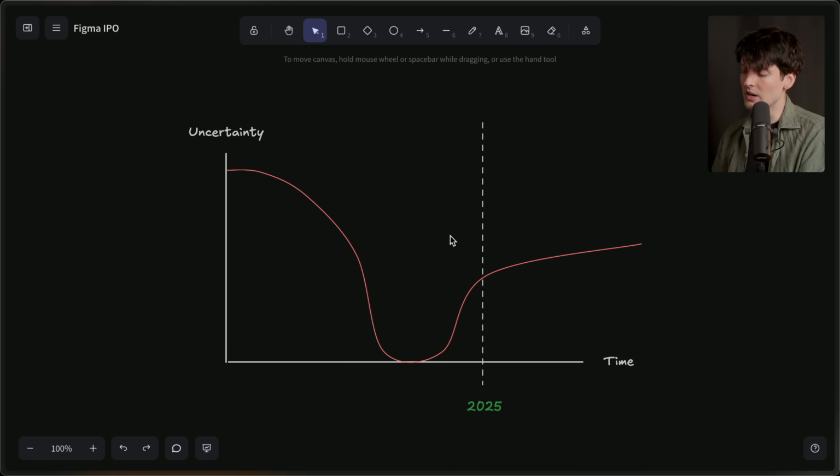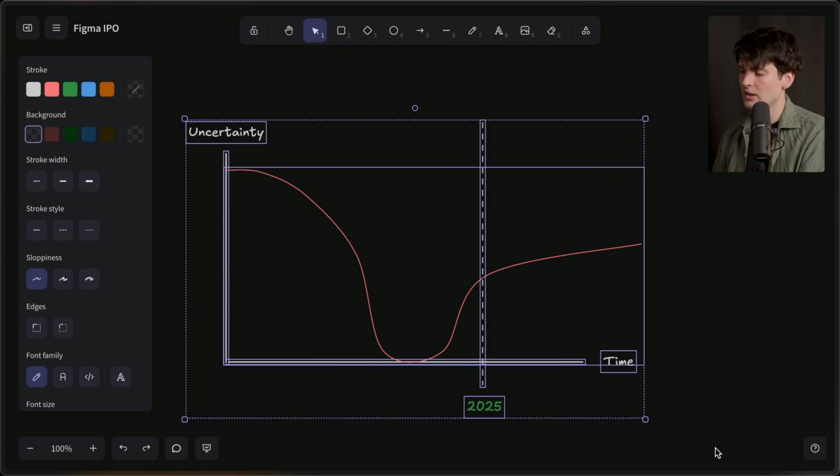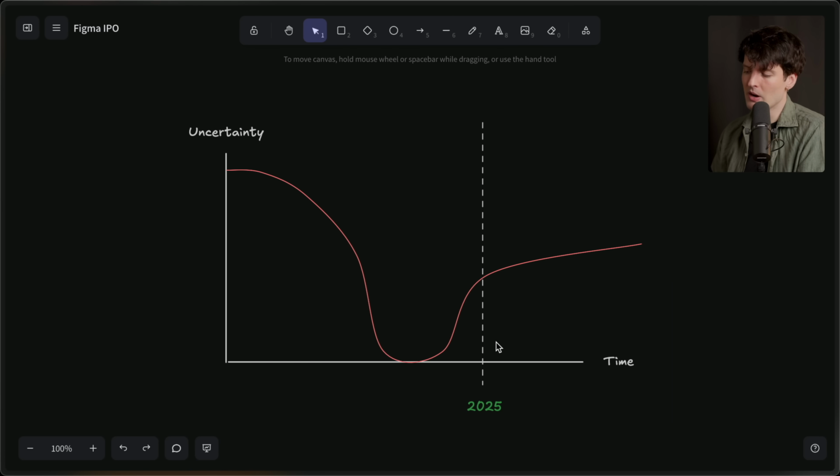I am certain that if Dylan was to see this chart, he would say, I don't necessarily agree, but internally the company is feeling this. That is why Figma is IPOing now. I think that's all I have to say about this one.